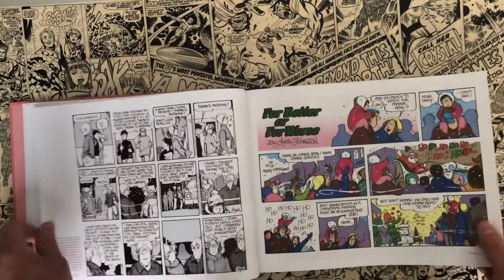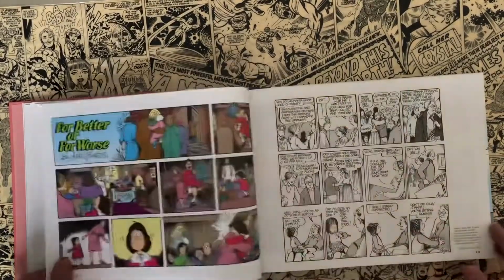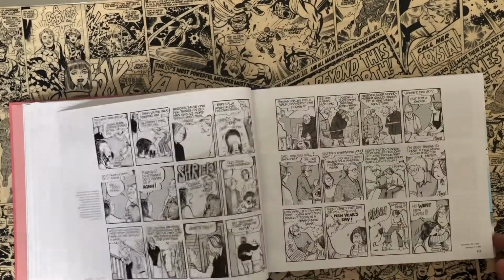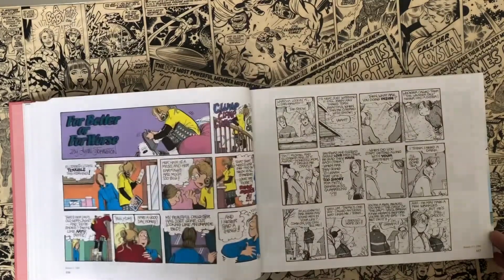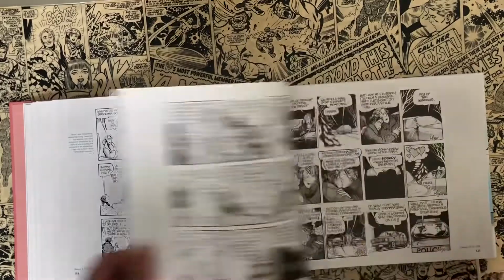So what I'm here to tell you is that this is volume 5, and this was sent to me for review, and now I am absolutely going to go hunt down volumes 1 through 4 and continue on from there. Reading this was such an enjoyment for me.